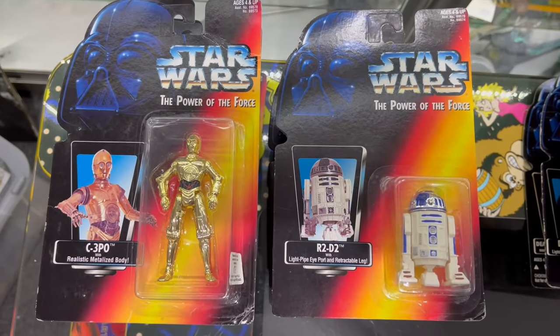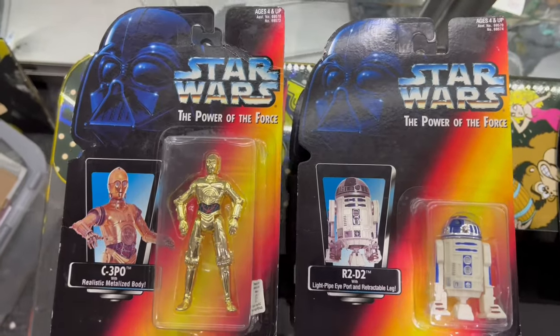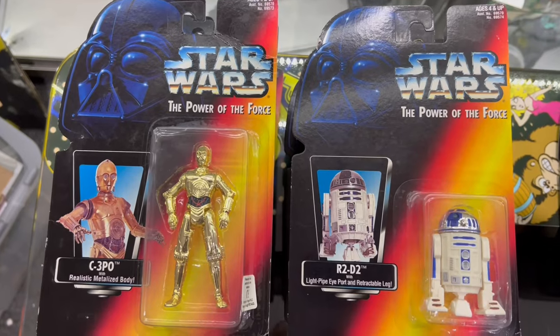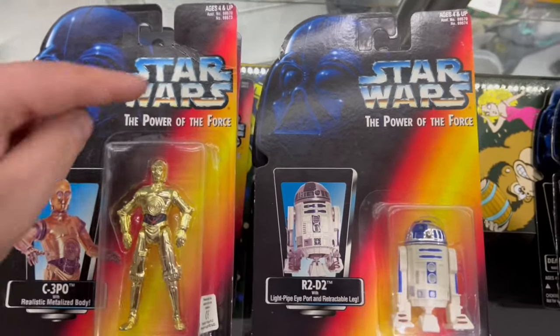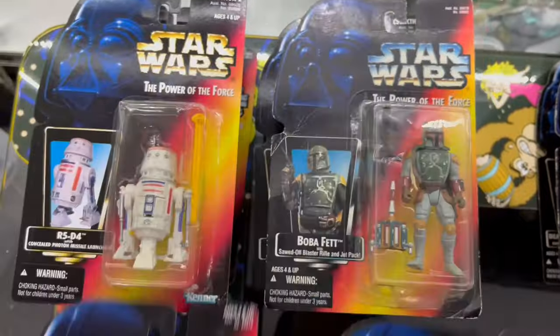And now time for some classic Power of the Force 90s goodness. Yeah, some people love these, other people hate them. I don't mind them. It's what got me back into collecting Star Wars, I suppose. It's the first ones that I collected. Sadly, C-3PO here has got a crease to the card. But we've got R2-D2 as well.